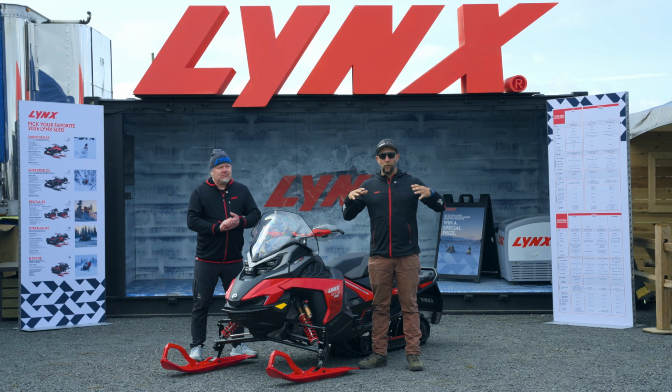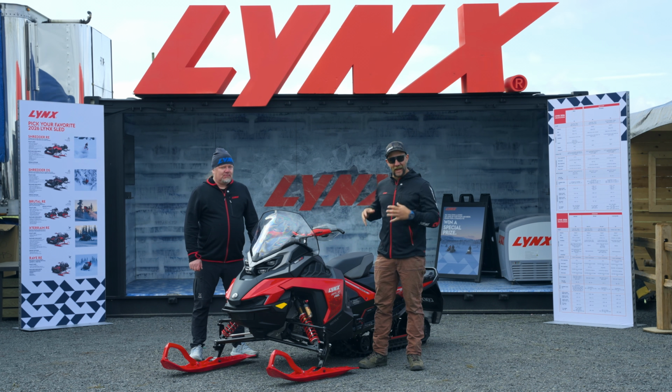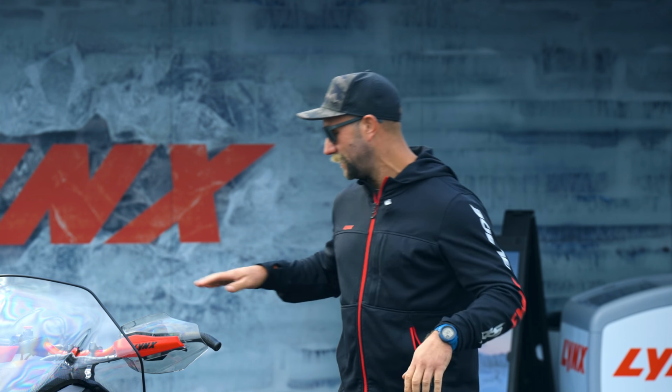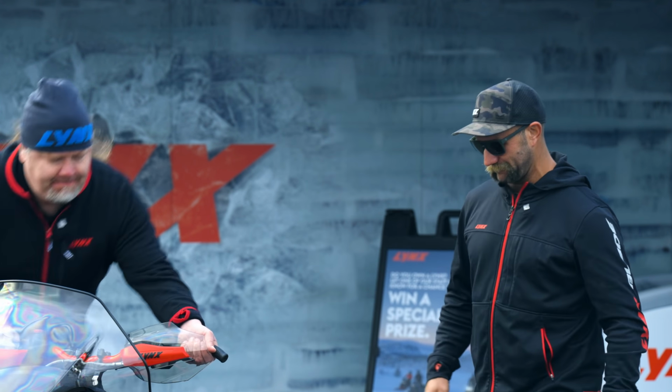All right, so we've talked a little bit about what makes a Lynx with its suspension, but now I really want to show you guys the nitty gritty, what really makes it. You got to see these cannons. You want to roll this thing on its side?